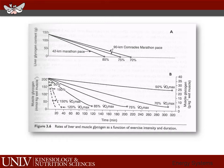And you'll see how much quicker you run a marathon than if you run a 90 km. And I'm sure you understand that that's because at an intensity level of 85%, you're burning a much greater percentage of glycogen than you are at 70%. You're burning more fat at that point, so you can save those glycogen stores for much longer. And then down at the bottom, it's the muscle glycogen levels, and you can see how at 70% you can keep those stores quite a bit longer throughout the process.